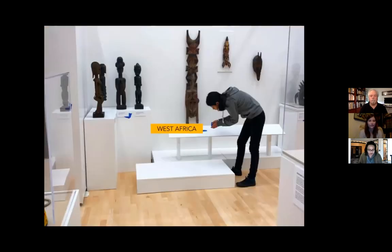We're also lucky to have objects from West Africa. So these here are a selection of reliquary figures, masks, textiles, and metalwork and sculpture just beyond what you see on the screen. All are contemporary pieces, but from communities using traditional artisan techniques hundreds and hundreds of years old.